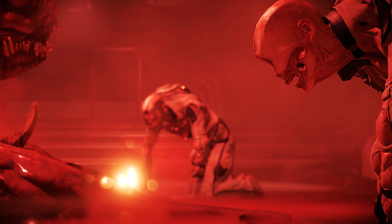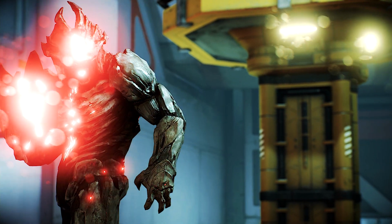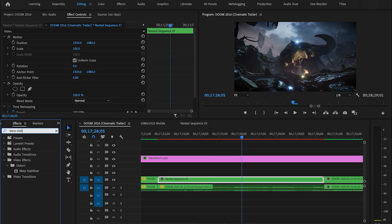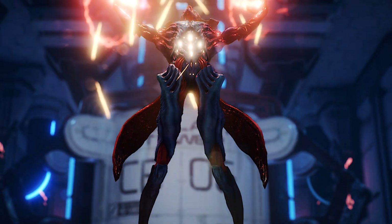If a shot still wasn't as smooth as I wanted it after increasing the speed, whether that was down to a bad camera movement or my thumb was getting tired from all the button mashing, I'd nest the clip and apply a warp stabilizer. This would, most of the time, iron out any of the last issues with the motion, so now it's ready to use.